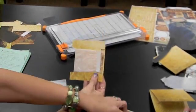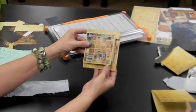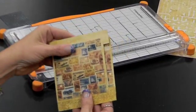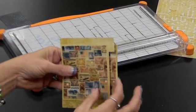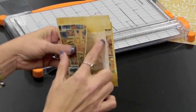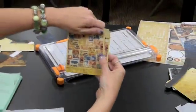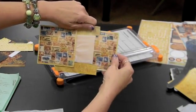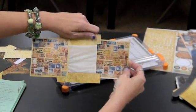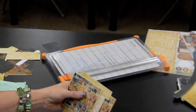Okay, now my top piece is going to be the same, but the opposite. So it's going to be flush here, and flush here, and I'm going to adhere it on the right side again, right on the back. Alright, so now that's there. So now when I pull this piece, that piece is going to go out as well. And once we have it in the card, it'll be a little more stable.